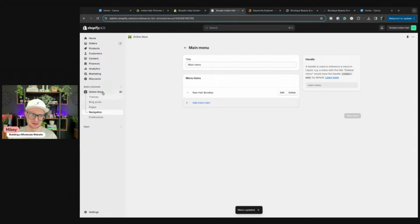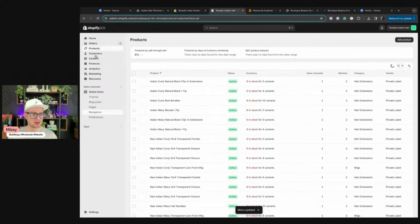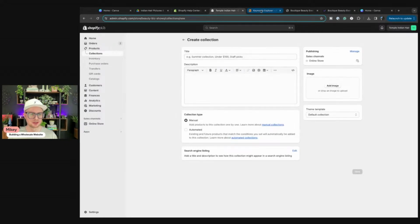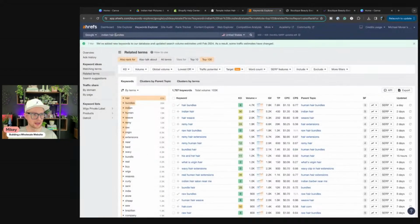Okay, that is a little long, but that's okay. Products, collections. Okay, so we have raw hair bundles. What else do we have? Let's do a little keyword explorer, raw hair closures.